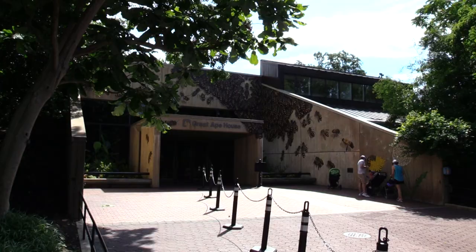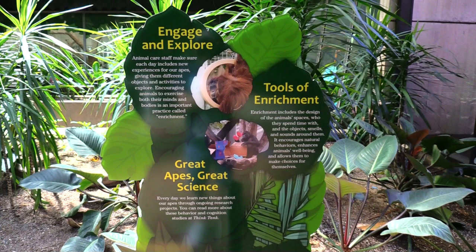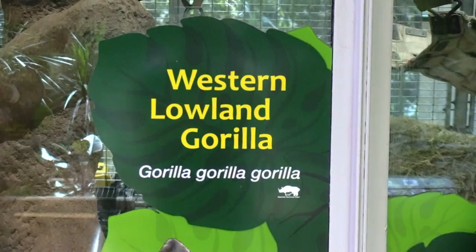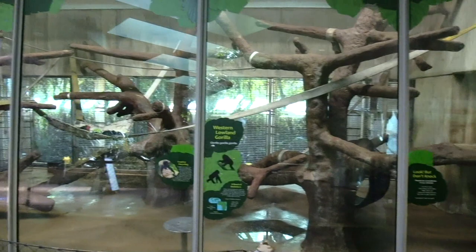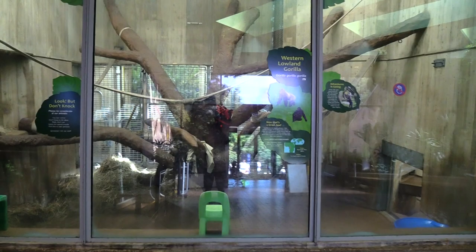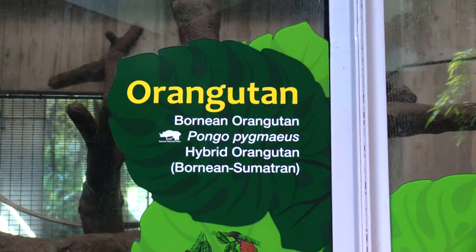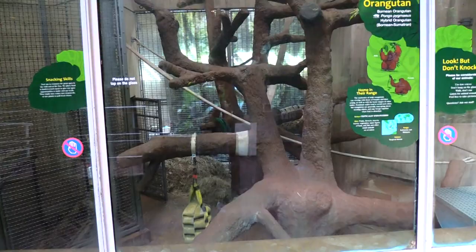All right, next up, gonna go inside the great ape house. All right, great apes, great science. Got western lowland gorilla. Just one of their indoor areas. One of the zookeeper staff in here getting this area ready for them. And we got orangutan. This is part of their indoor habitat.